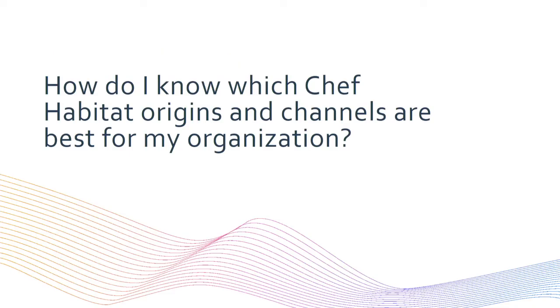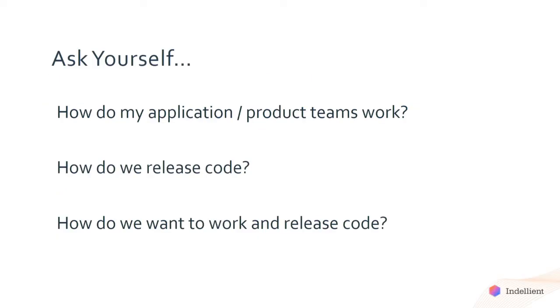It's important to consider how your Habitat origins and channels are going to work within your organization. This will help best determine your ideal depot setup, as well as how you promote your applications through the pipeline. This is really looking at how the people and process work today and how they need to work together in the future to support your technology strategy.